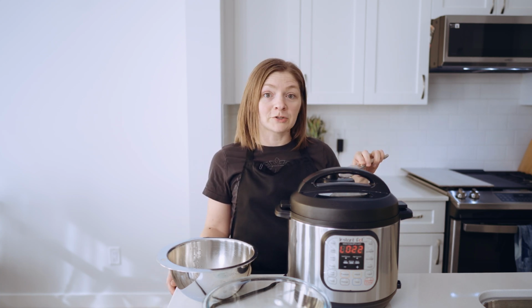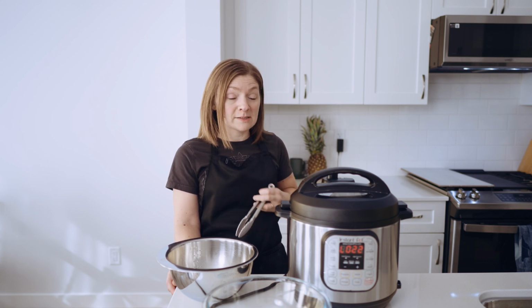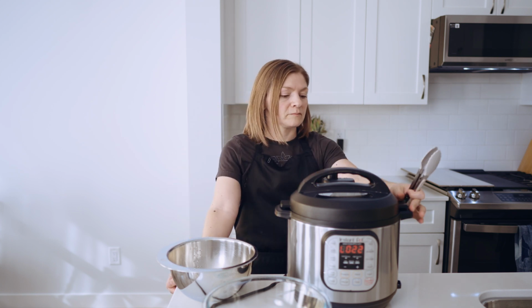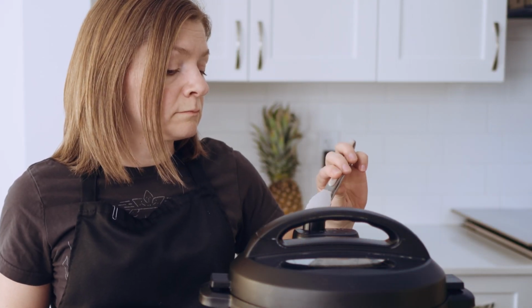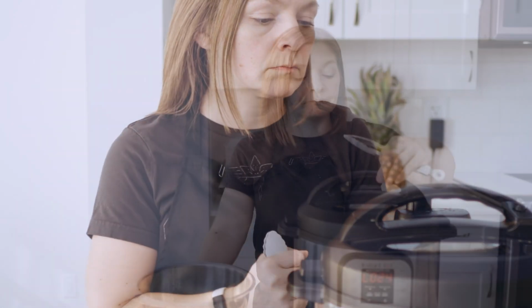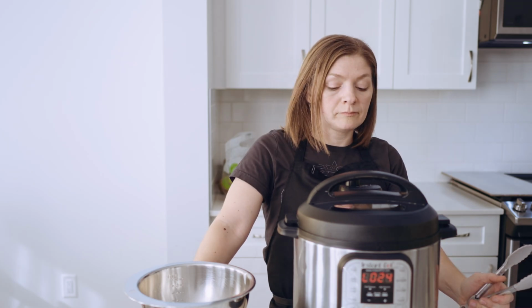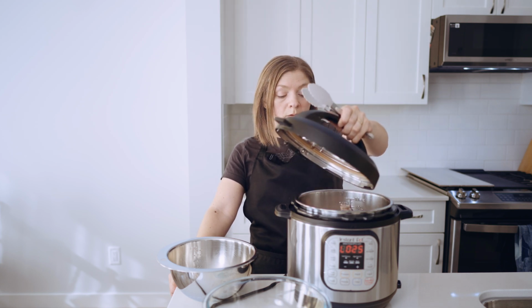All right, my Instant Pot finished cooking about 20 minutes ago. It still hasn't released all of the pressure. I've just been doing a natural pressure release, but 20 minutes, that's definitely long enough. So I am going to switch this to venting and just let the pressure release the rest of the way here. And then I'm gonna start pulling the chicken out of here. There we go.